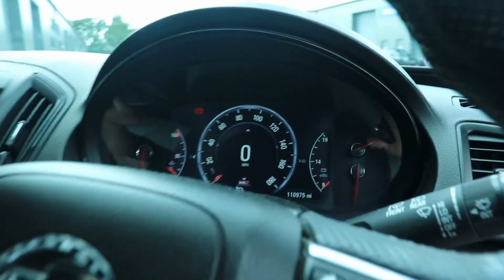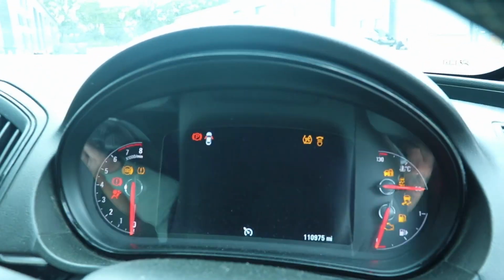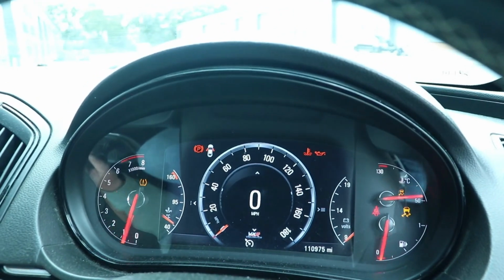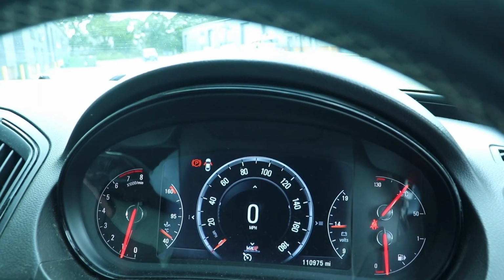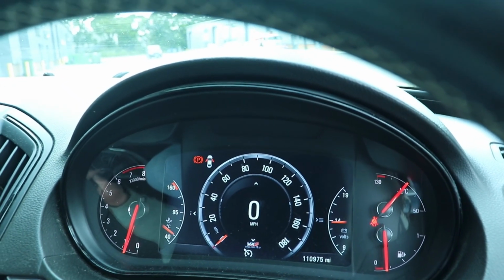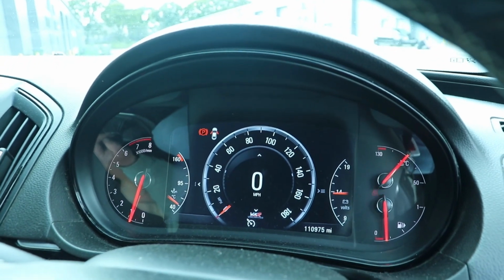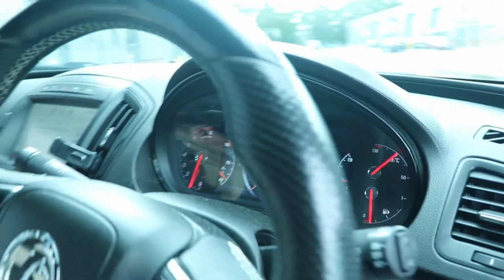Let's do this again, shall we? Look at that. Those dials actually do look really nice. Oh, it's got battery voltage. You don't see that on newer cars. It is really, really nice. It's charging at 14 volts, which is very good. Still warm from when the owner bought it here.